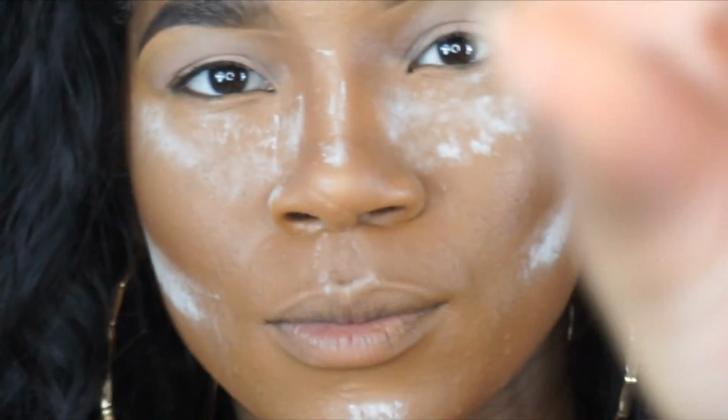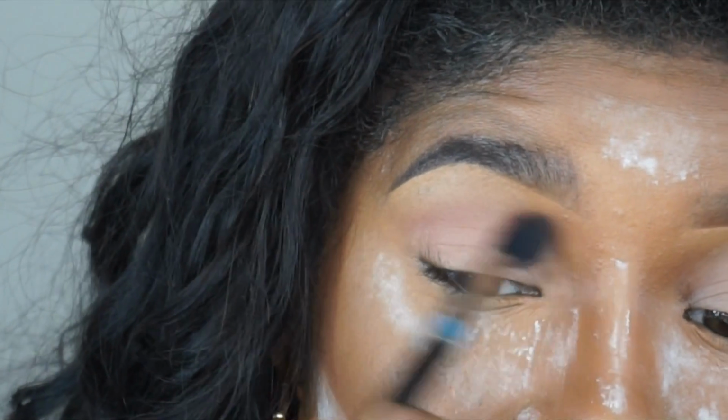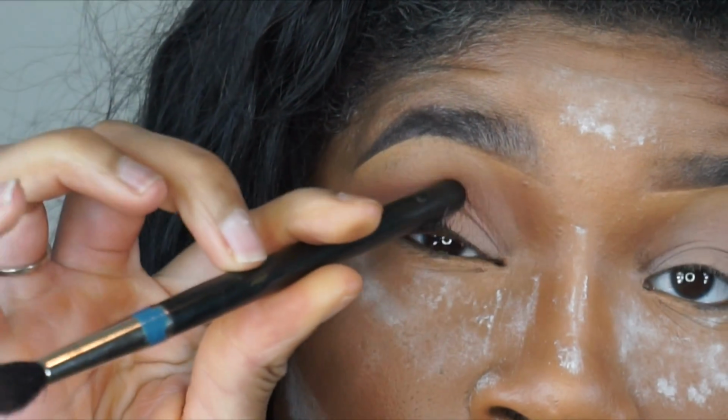Come through cheekbones. I set my face with the Cogendo powder. That is my go-to holy grail powder. If you don't have that Cogendo powder, you freaking need it in your life, honestly.